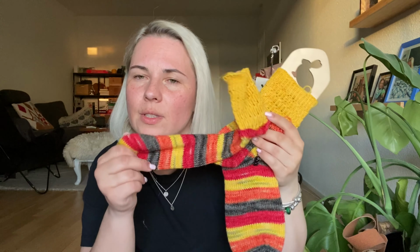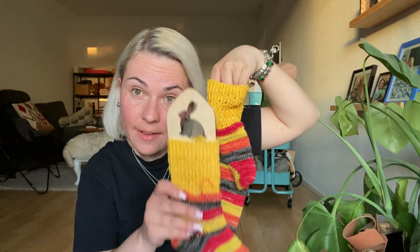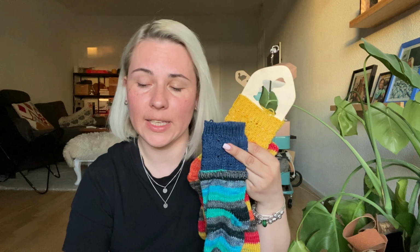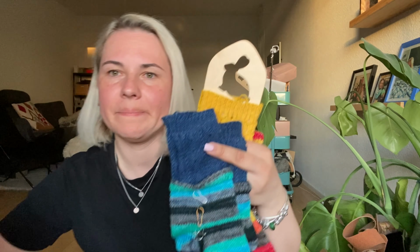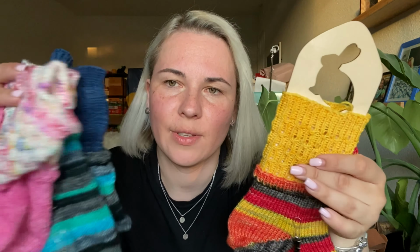For this sock I used yarn that I dyed myself. This striping yarn, it was yarn that I dyed myself. And this yellow part, it was yarn that I got as a present from Valoria, my viewer. Yeah, I really like it. So now I have all three pairs of the pattern I was working on ready. Don't know how I can show you that right. No, cannot show you. They look like that.